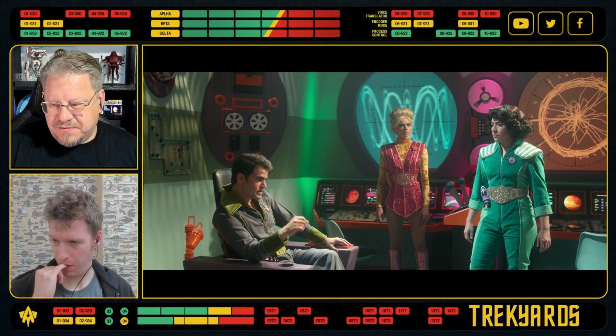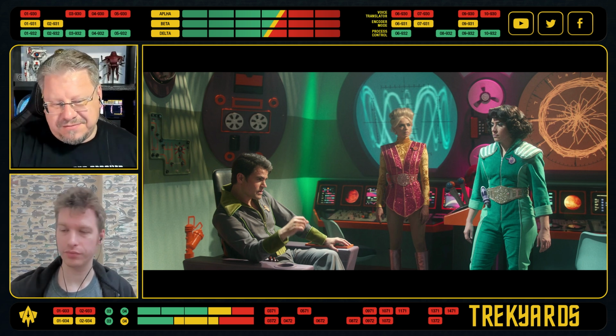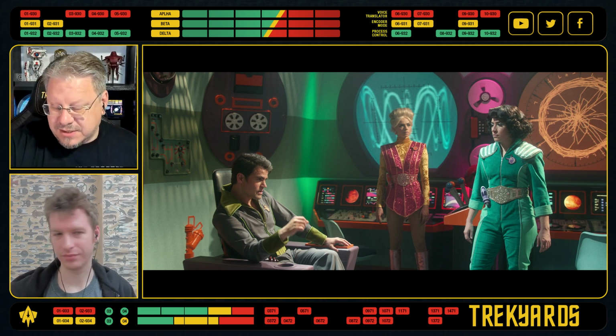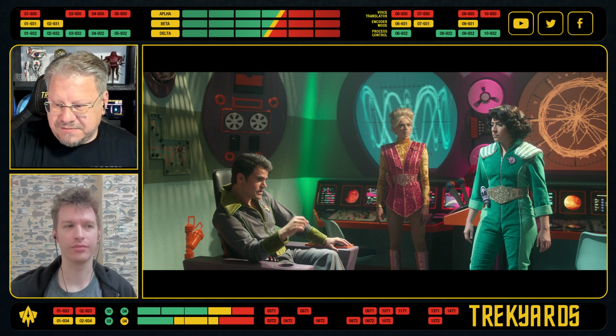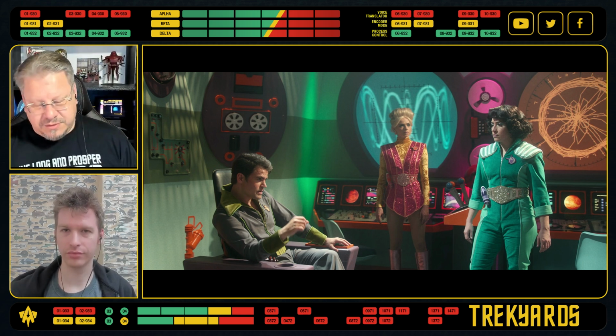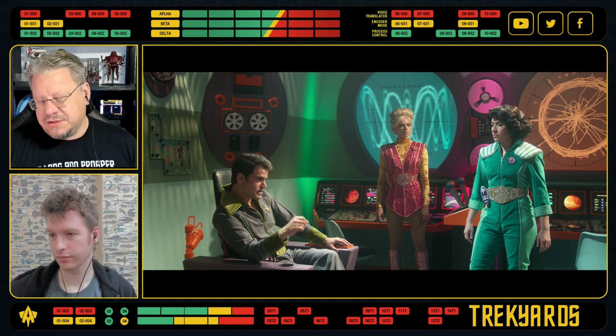Yeah, and these uniforms and these sets really highlight how good TOS looked, and how well it holds up over time. Yes, as you said, some of the guest stars and some of the alien stuff might be a little dated still, costume-wise, but overall, the Starfleet uniforms and the bridge and stuff, this just makes them look so good.